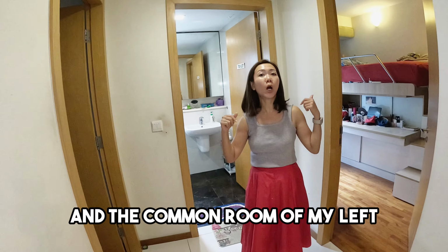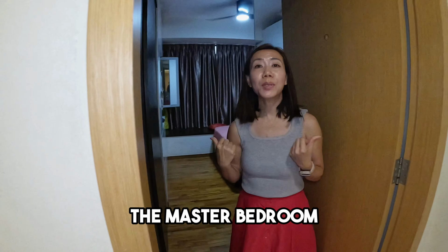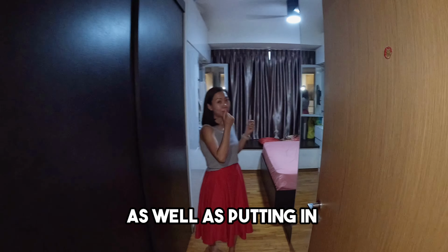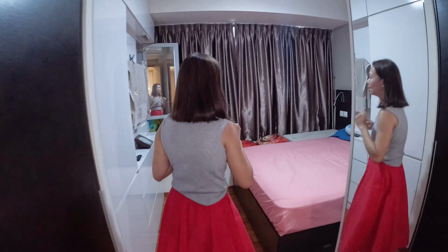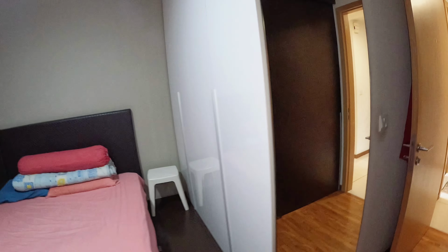On my right and the common room on my left. Let me show you the master bedroom. Master bedroom comes with very generous space for your wardrobe needs, as well as putting in a queen size bed. We then have some space for wardrobe as well over here.